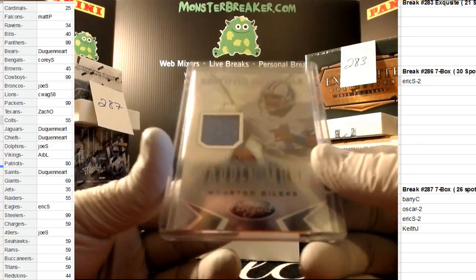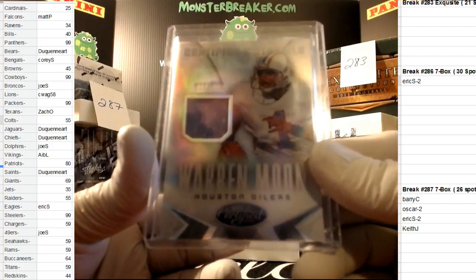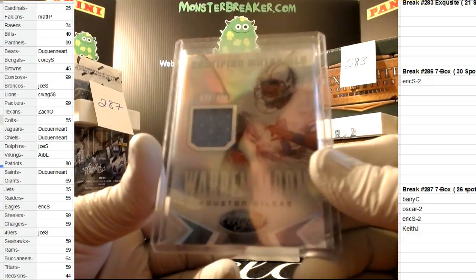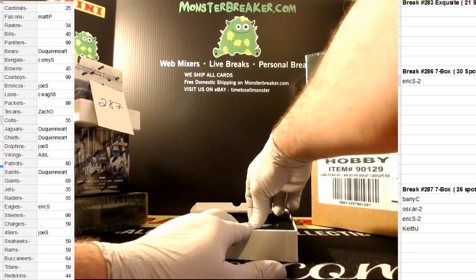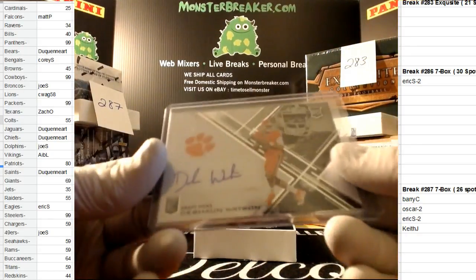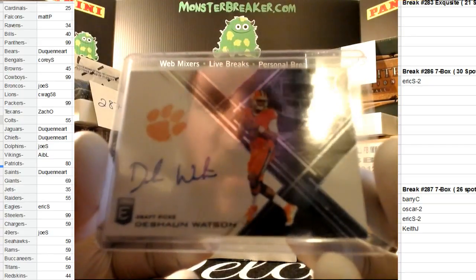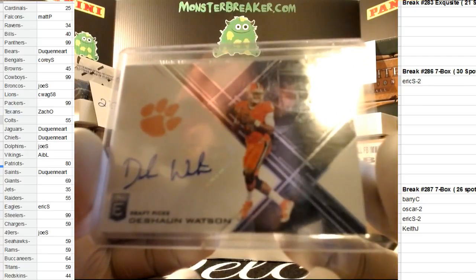We have Warren Moon jersey number 306 of 499, 14 certified, for the Titans. For the auto, we have Deshaun Watson for the Texans, 2017 Elite Draft, autograph, going to the Texans.